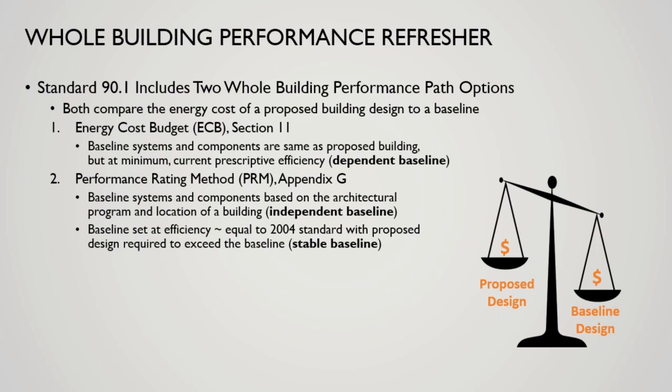Standard 90.1 includes 2 whole building performance path options. Both use energy simulation to compare the energy cost of a proposed building design to the energy cost of a baseline building design. The first one, the energy cost budget, section 11, uses baseline systems and components that are the same as the proposed building, except their efficiency levels are backed down to the current prescriptive requirements. We call that a dependent baseline.